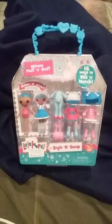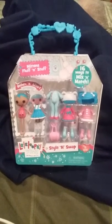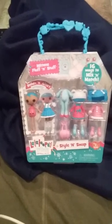So I found this at Target, and I just thought she was so cute, and me and my sister had always talked about how we wanted mini Lalaloopsies to be able to switch their clothes. We were kind of tired of buying the exact same Lalaloopsy character just because she had a different outfit, even though our favorite Lalaloopsies are the minis. But now they actually came out with it, so I am really loving this because it's my favorite kind of Lalaloopsy, mini Lalaloopsies mixed with the actual fashions.